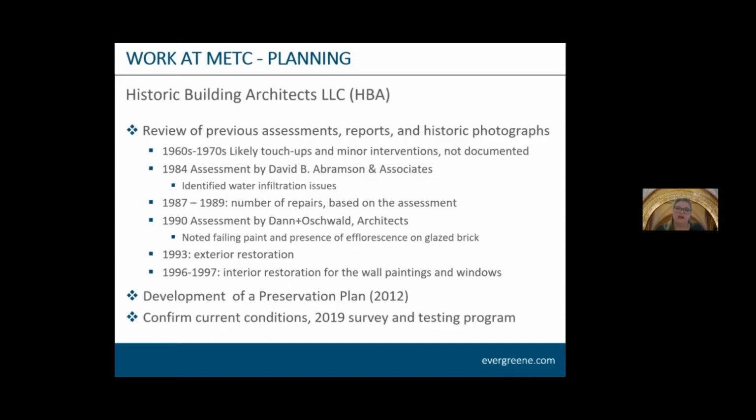This started to become more and more of a prevalent issue. So it was noted that there were water infiltration issues, and that resulted in a lot of the exterior masonry work. They created a preservation plan.